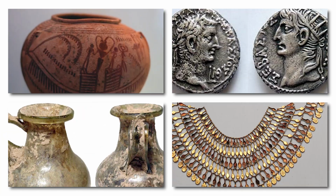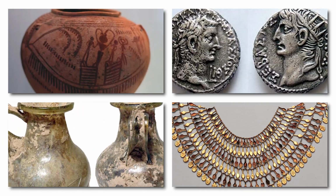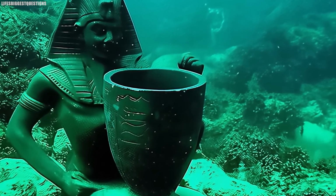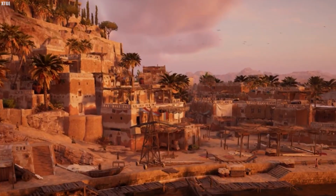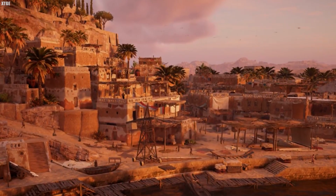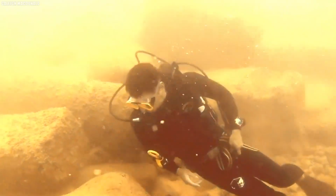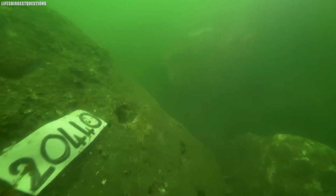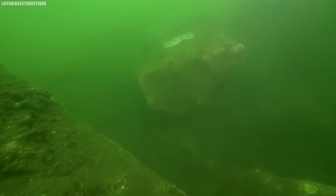From delicate pottery and glassware to coins and personal ornaments, the artifacts paint a colorful picture of not only the palace's luxurious lifestyle, but also the broader economy and social life of the city at the time. The discovery of Cleopatra's palace, now resting on the ocean floor, brings to life the grandeur of a bygone era and the legacy of one of history's most iconic rulers.